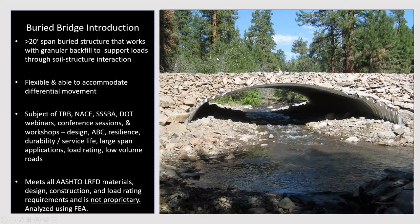Steel buried bridges are corrugated and they're flexible, which gives you a lot of benefit from a design and performance standpoint. And they can do a lot of things that rigid structures like precast arches or precast bridges, and even a lot of conventional bridges, can't do just because of the types of movements that they can accommodate.